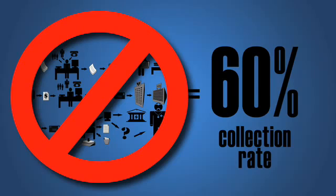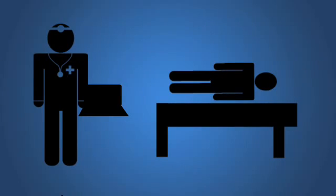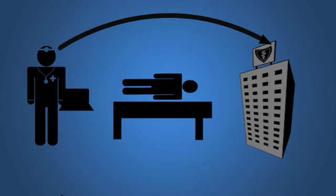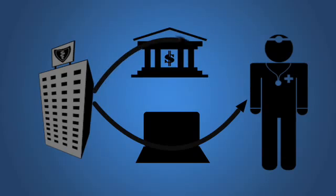Now let's take a quick look at a second doctor's office and see how they operate. In this doctor's office, the patient fills out their information at a kiosk in the lobby and the data is sent directly to the doctor's laptop. As the doctor is performing the medical service, he enters the billing information directly into his computer where it's sent electronically to the proper insurance company. The insurance company instantly processes the information on the form, sends a confirmation email back to the doctor's office, and makes payment instantly via an electronic funds transfer directly into the doctor's bank account.